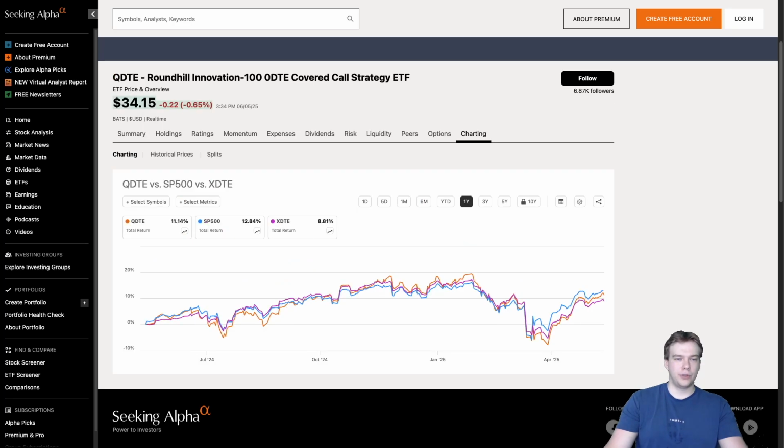We take a look at QDTE and XDTE. QDTE 11.14% compared to 12.84%. It's 1% lower, but it's still pretty reasonable in the range of the S&P 500. XDTE 8.81%, so it is lower than the S&P 500. This is one of the reasons why I don't have XDTE. It just performs worse than the S&P 500. Of course, it trades on the S&P 500, and in that sense, it's kind of safer than QDTE, and QQQ has mostly tech-based stocks. But I still prefer QQQ with its diversity, with its return of 11.14% compared to 12.84%.